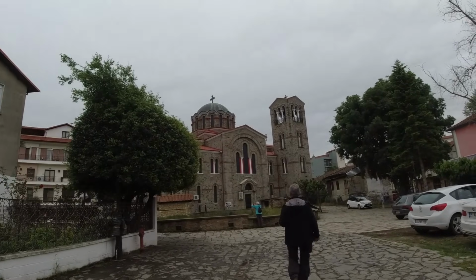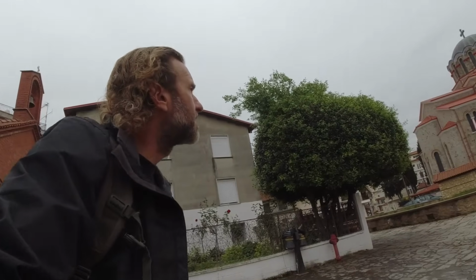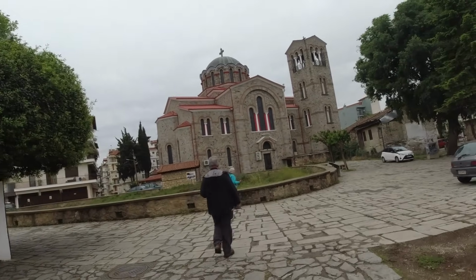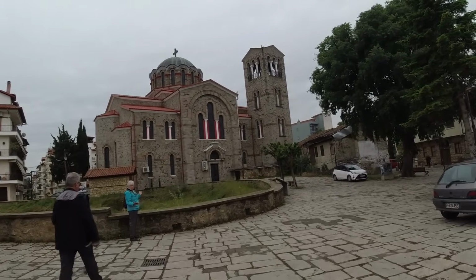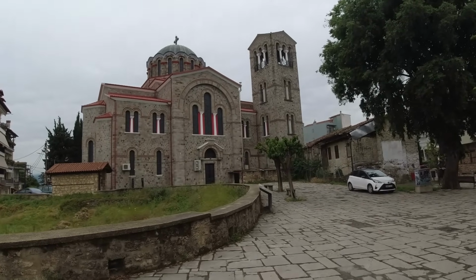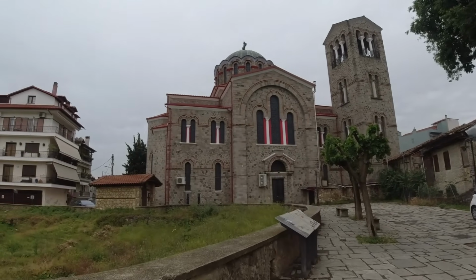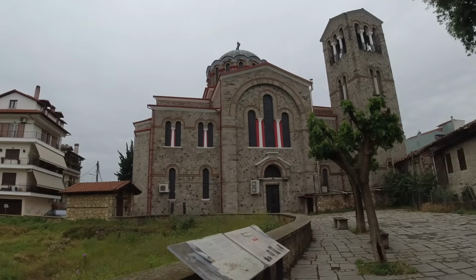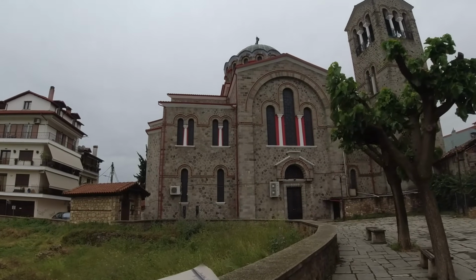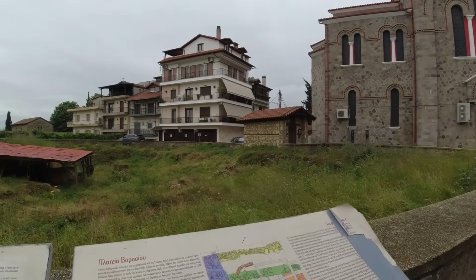This church, I'm assuming it's the cathedral, is clearly much more recent, but built in a somewhat similar older style. Just looking at how nice the stones are, it's got to be a lot more recent. What do we have here?